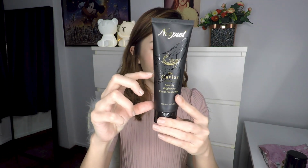So next up, another product from Neepiel, the Caviar Intensive Brightening Facial Peeling Gel. Basically, it's an exfoliant, and I really, really like this. This is very gentle but very effective, so I've used around half. From shaking it around, I think I have around half left, definitely less than half, and I use a lot each time because I even exfoliate my neck. So I really like this item, and this should be no problem to finish up.